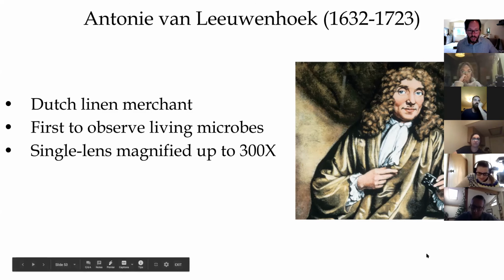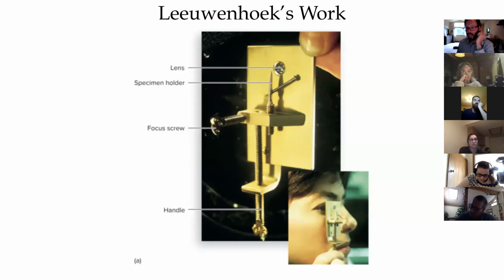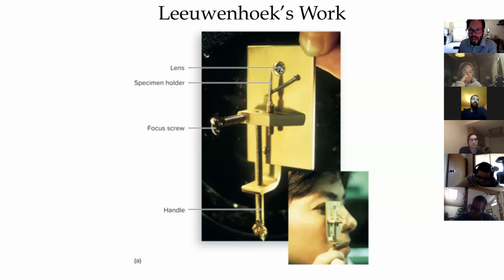And it was just one single lens, but that single lens could magnify things up to 300 times, okay? And this is basically what it looked like. It had this holding station here that contained the lens, and then there was a little needle that you would put your specimen on. And then you could move that needle closer or further away from the lens by turning a little screw, and then you just hold it up to your eye.